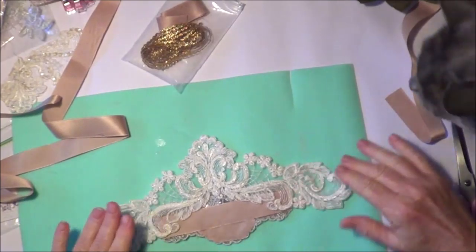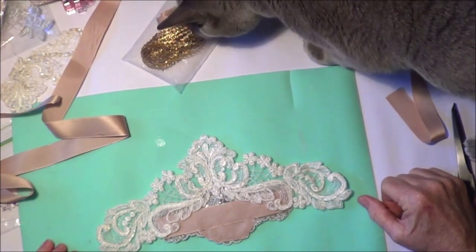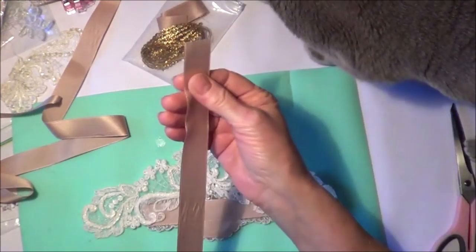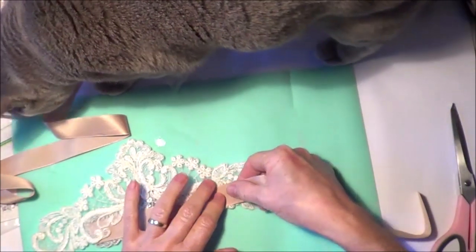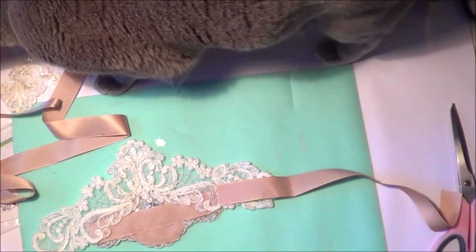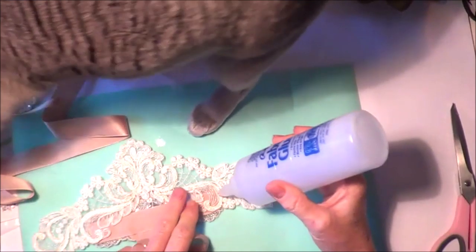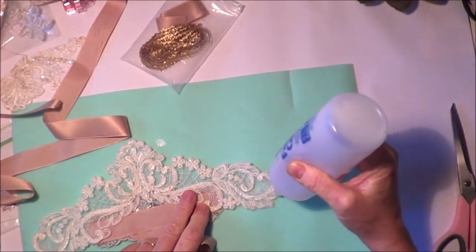Now we want, oh, hello. You've decided to say hello. Come on. All right, so this is one piece here, and that's just a matter of gluing that across like that. Are you going to move, Marley, or are you saying hello? Watch out, this is glue. Yeah, you don't like the smell of that, do you? Smart cat.